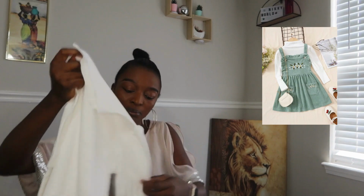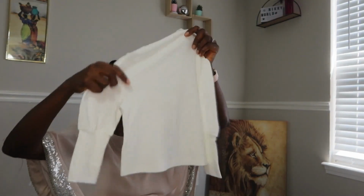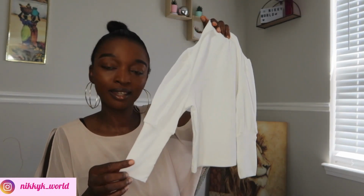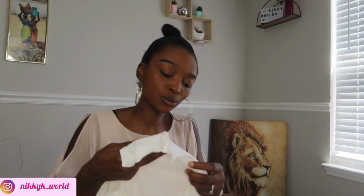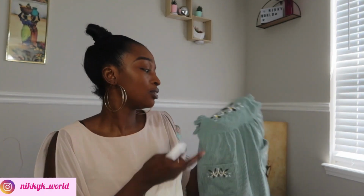I love the fabric, I love the design. Let me pull this up for you guys to see real quick. Do you guys see the design? So this is what the hand looks like. I really like it. It's cute. The fabric is not bad, to be honest with you guys. So she's gonna be putting this on to school. You know, it's so beautiful.